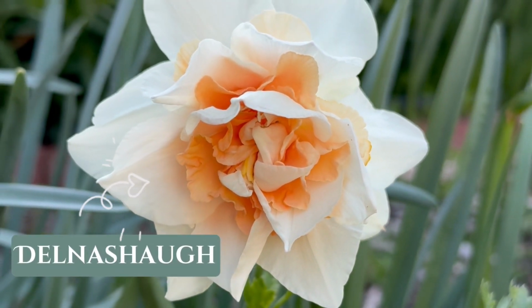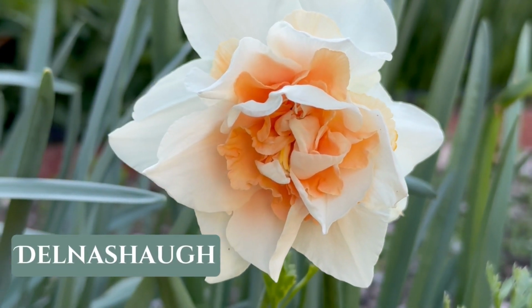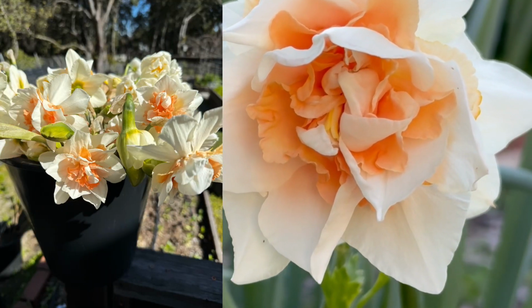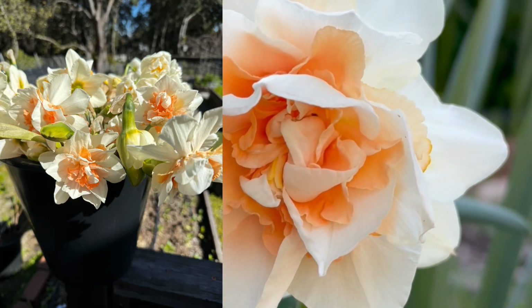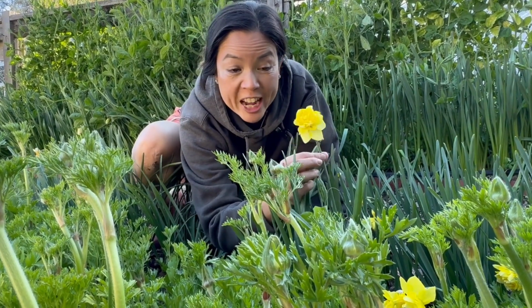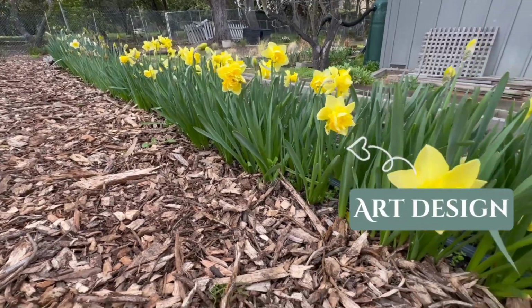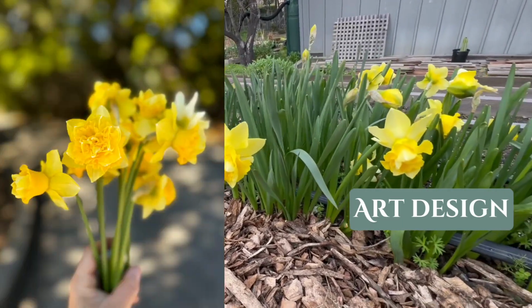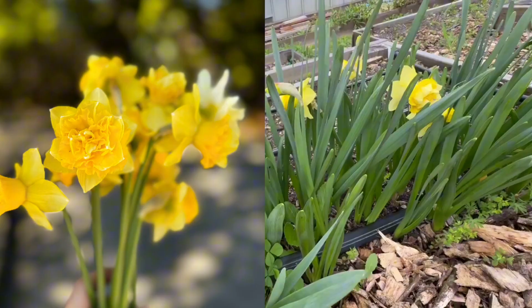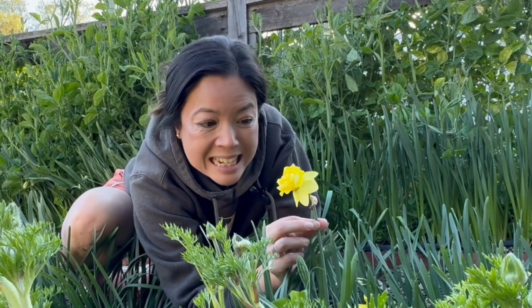These romantic double flowers layer white and peachy pink petals like a ballet dancer's tutu. They're absolute showstoppers in spring arrangements. Quick, come over here and check out Art Design. I'm not so sure nature could have shoved any more petals into the center of this beauty. Look at this buttercream yellow mixed with sunshine. She's just amazing. Let's save the best for last.